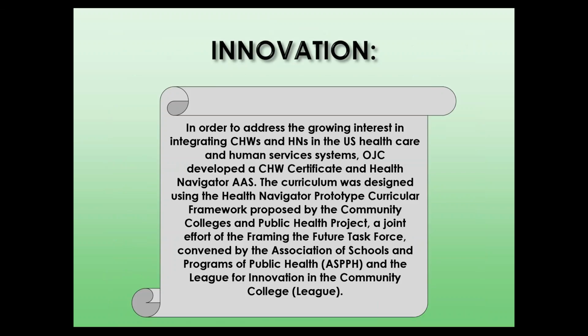And again, to address the growing interest in integrating community health workers and health navigators within the U.S. healthcare and human services system, OJC developed a community health worker certificate and a health navigator associate of applied science. And we were very excited when the Health Navigator prototype curricular framework was released by the Community Colleges and Public Health Project, as this was happening simultaneously as we were finalizing our curriculum. And we were able to incorporate some of that into our curriculum.